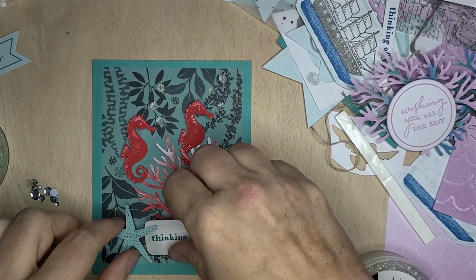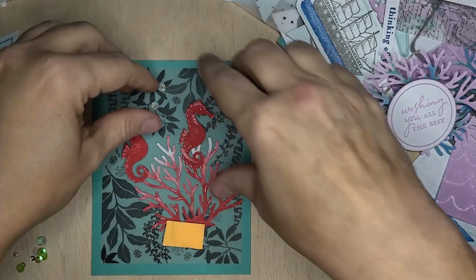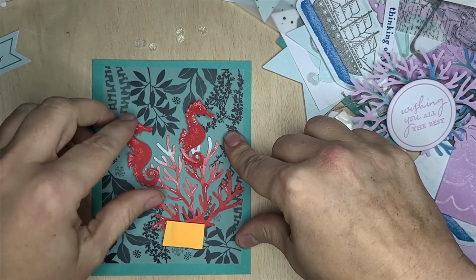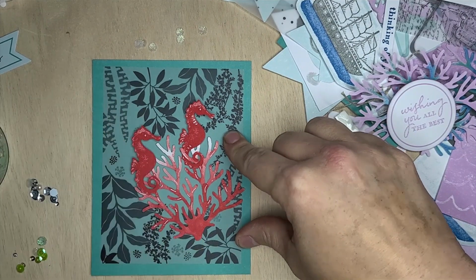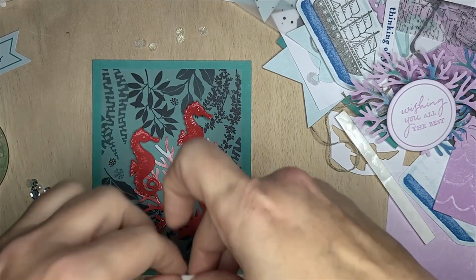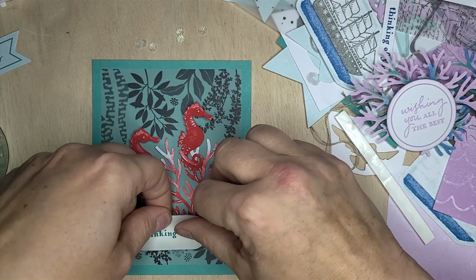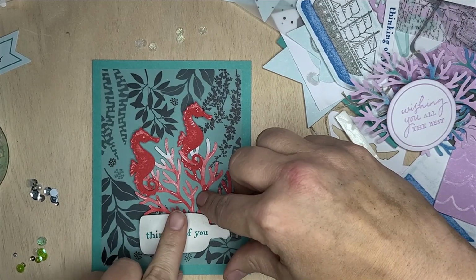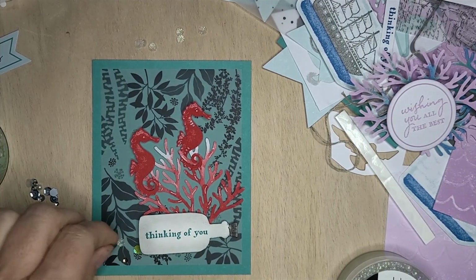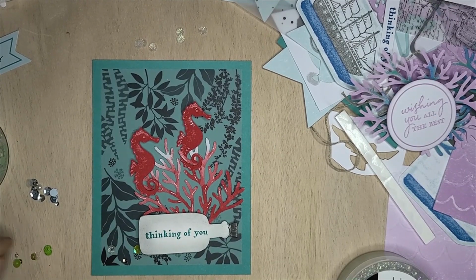The other way I've been using the sequins is, if I didn't want to use these as bubbles, I could instead decide that I wanted the bottle to be on the sandy bottom, and to just hint that there's sand on the bottom, I could just throw some sequins. I'm thinking the green would go a little bit better, and I would just put a cluster of them on either side.